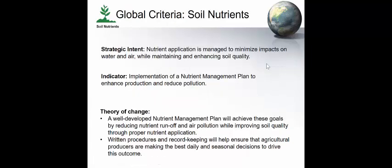We'll go over one example to illustrate the framework that you'll see when you go to the web page. Global criteria for soil nutrients includes the strategic intent and the indicator. You notice they align, that the indicator supports the strategic intent, which is the aspirational goal for the global criteria. It defines what is good, what is better, directionally correct. We also provide a theory of change.